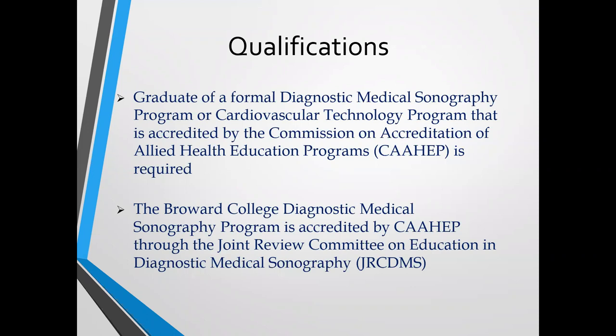So what are the qualifications to become a sonographer? Well, you have to graduate from a formal diagnostic medical sonography program or cardiovascular technology program that is accredited by the Commission on Accreditation for Allied Health Education Programs, which is CAAHEP. And the program at Broward College is accredited by CAAHEP through the Joint Review Committee on Education in Diagnostic Medical Sonography.